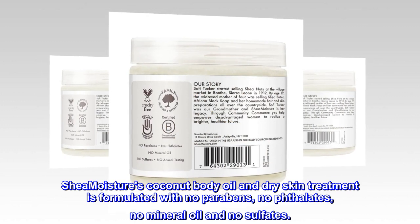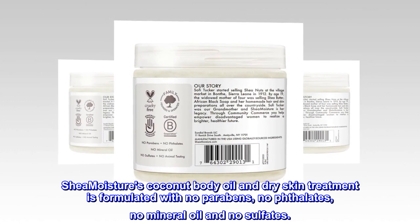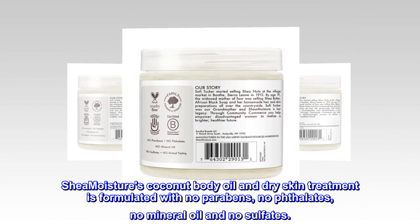SheaMoisture's coconut body oil and dry skin treatment is formulated with no parabens, no phthalate, no mineral oil and no sulfates.